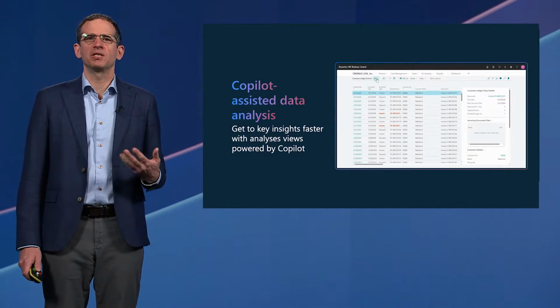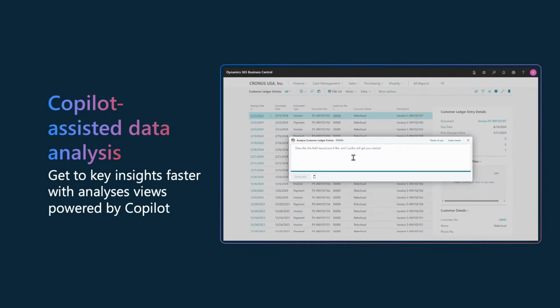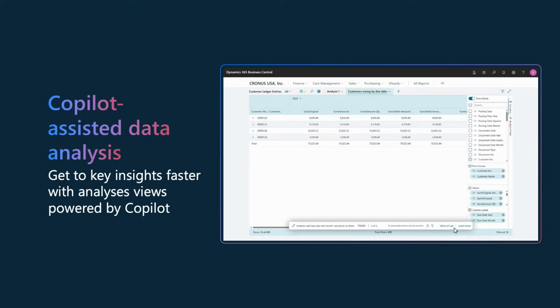One of the first big bets that we did is around analytics. When you see your data in Business Central, you often want to look at it in different forms. You might want to say, hey, how is this data grouped by quarter? Or what happens if I filter out by everybody in Mexico or this other thing? Yes, we have tools. You can go and drag and drop and filter and make that happen. But now you can do this with natural language. Through the power of Copilot, just type what you want. You can type in there, show me this data by quarter, or show me this data only for 2022.